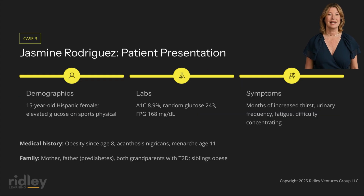Now let's examine Case Study 3, Interprofessional Team-Based Care for an Adolescent with Type 2 Diabetes. Jasmine Rodriguez is a 15-year-old Hispanic female referred to a pediatric diabetes specialty clinic after her primary care physician identified elevated blood glucose during a routine sports physical. She was planning to try out for the junior varsity volleyball team but has been feeling more tired than usual over the past few months.